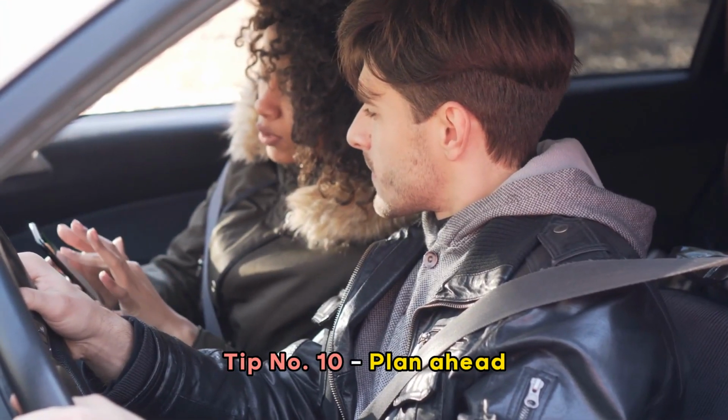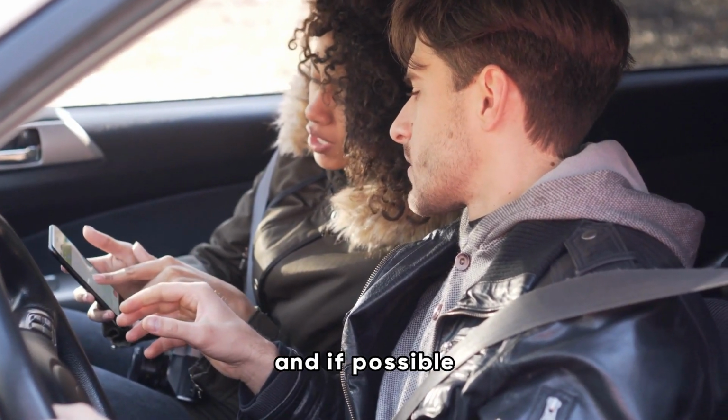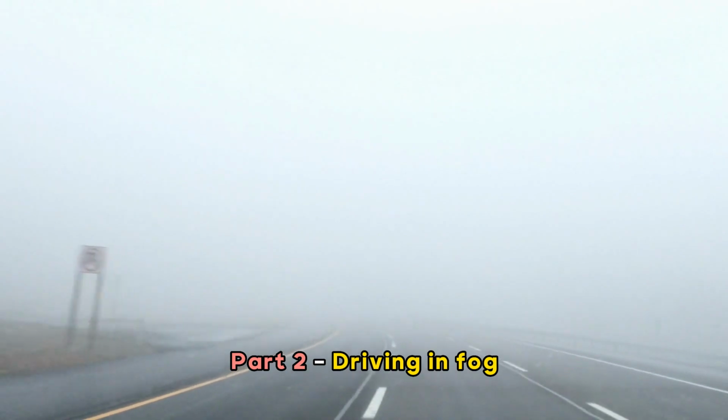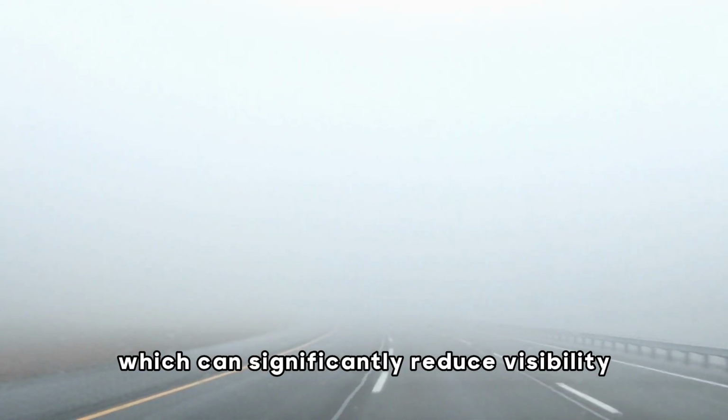Tip number 10: Plan ahead. Check weather forecasts before your journey and, if possible, postpone trips in heavy rain. Part 2: Driving in Fog. Now, let's discuss driving in fog, which can significantly reduce visibility.